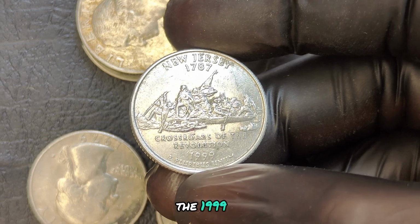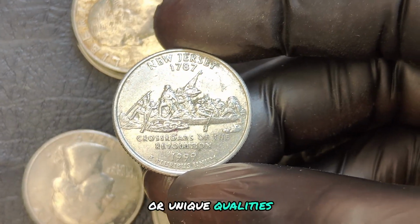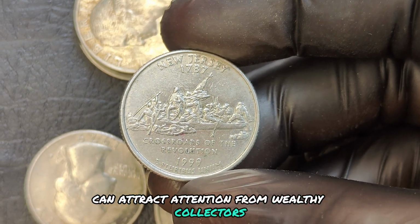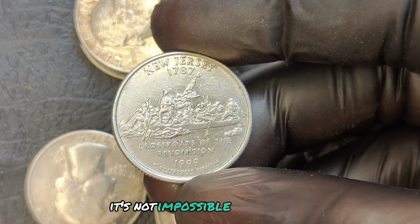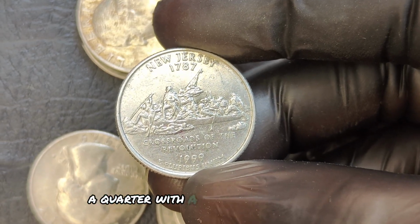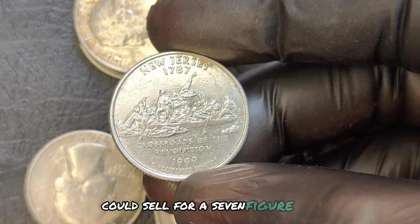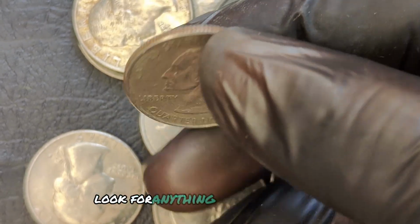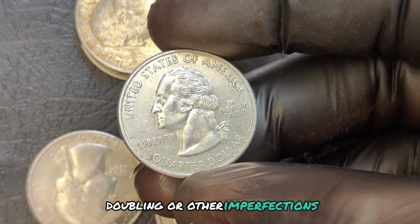The 1999 D quarters that stand out because of minting errors or unique qualities can attract attention from wealthy collectors or institutions, driving up their price. It's not impossible that one day, a quarter with a particularly unique error or in pristine condition could sell for a seven-figure sum. Look for anything unusual, like off-center strikes, doubling, or other imperfections.